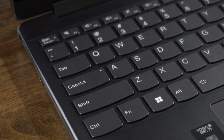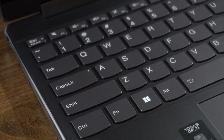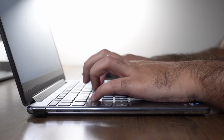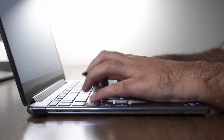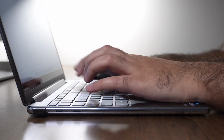their keyboards, and the one on the Yoga 9i is no exception to that. So you have an ample amount of surface area per keycap, which will minimize chances of making any typo, but on top of that, key travel is fantastic and every keystroke feels tactile yet nimble at the exact same time. Typing on this keyboard is genuinely so much fun.